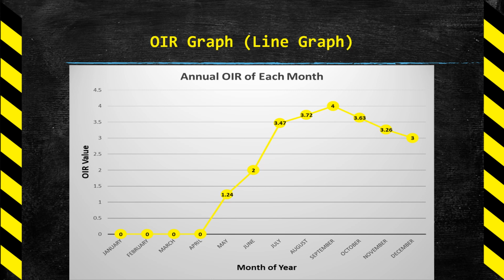In our 7th and final graph, we will be talking about and looking at our OIR graph. This is another line graph as well, and OIR stands for OSHA incident rate. This adds up your amount of recordables, the times worked that continue adding up, and shows you how much recordables you're having throughout the annual.